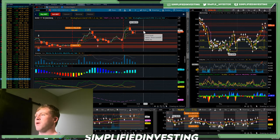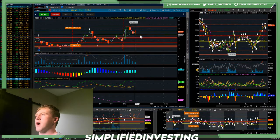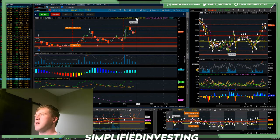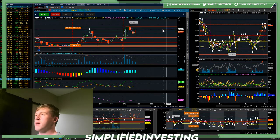Now, what do we see for resistance? 185.32 was the key level to break here. Rejecting that here, forming a doji, trying to signal another uptrend coming here on Roku. Let's see if we can get a cup formation here, breaking out of this 196 area, retest for the handle, and then run up and break highs here above 273.